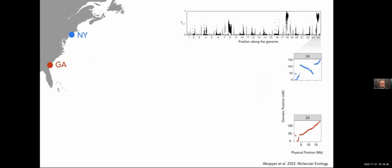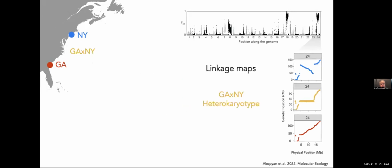It was different though when she compared the map she had generated from a New York female, where the center of this chromosome here was completely flipped around. So this is very clear evidence that there's a chromosomal inversion here, which is a well-known mutation type. And just like we would expect within an inversion, we saw that in the hybrid individual between Georgia and New York, recombination was completely suppressed. So there was basically no recombination happening along this entire block of the inversion on chromosome 24 here. So this is very clear evidence that this is an inversion that's underpinning this elevated differentiation here.